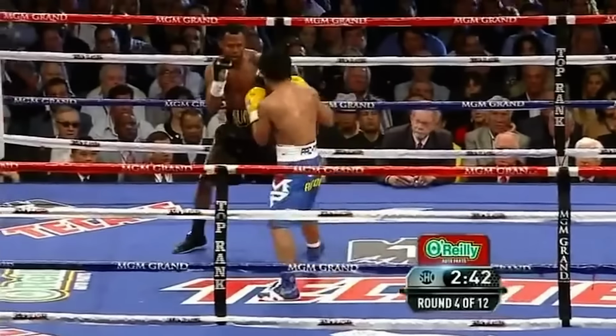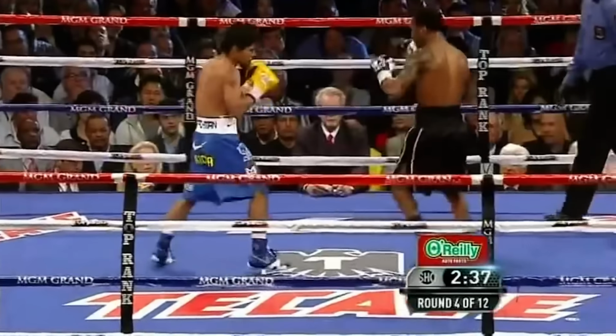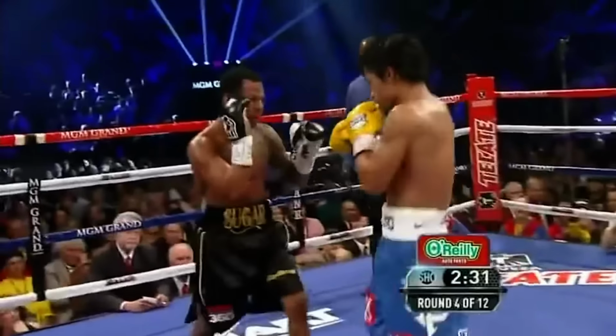Pacquiao's mission statement coming in here, at least according to Freddie Roach, was to score a knockout of Shane Mosley because nobody else had ever done it. And that'll be the storyline in the morning if it does happen. You're correct.